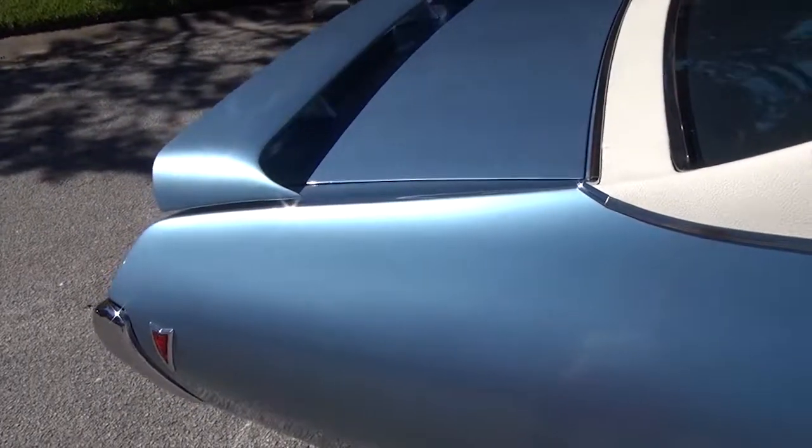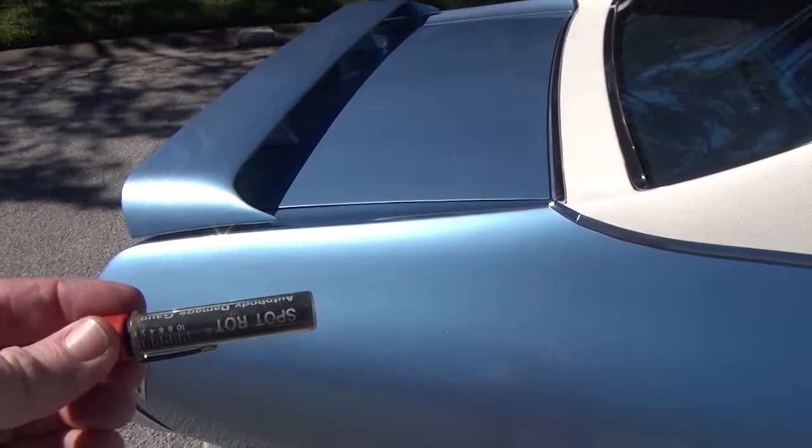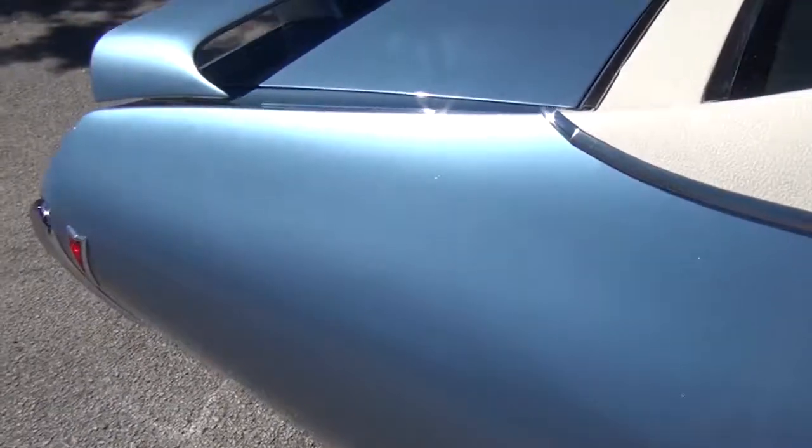And I've got my little spot rot magnet here. Also, we'll go over the car and show you how solid this car is. There's very, very little filler in the car at all. I'm not sure how well this is going to show up on the camera, but there appears to be some kind of reaction going on underneath the paint between the new and the old paint. As I mentioned in the ad, the car should have been stripped to bare metal and painted, but it wasn't. The previous owner decided not to do that.